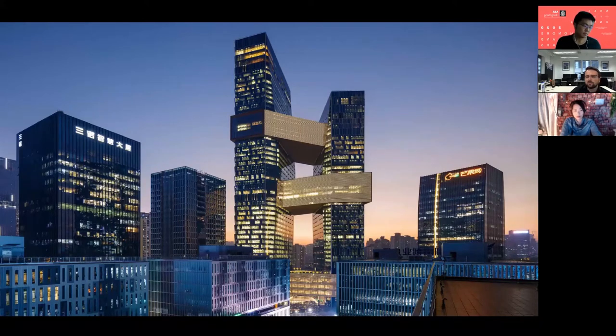To give you some overview of the project, it's 270,000 square meters. It's split into a synergy tower, so two towers together. The first, the south, is 246 meters tall, and the north one is 195 meters tall.